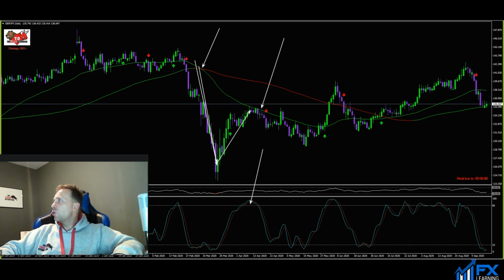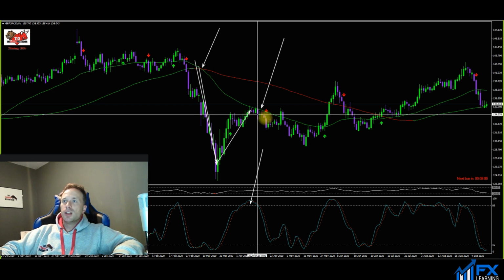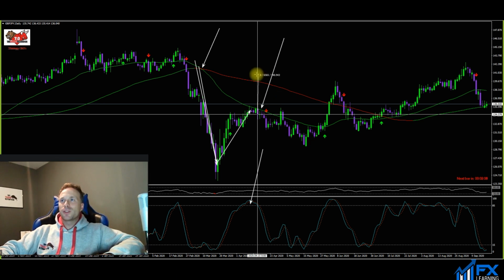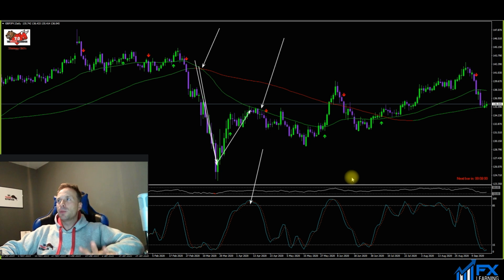And I'll just give you a quick look. This trade here, if we'd entered on the crossover, would have given us around a 520 pip move. So there you go, a 520 pip move, JPY daily time frame.